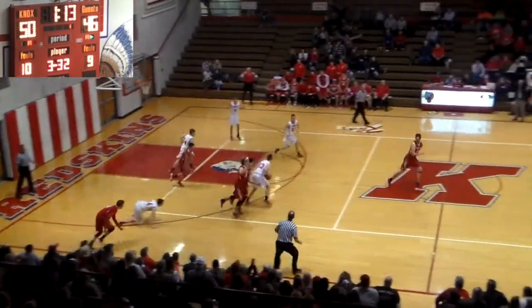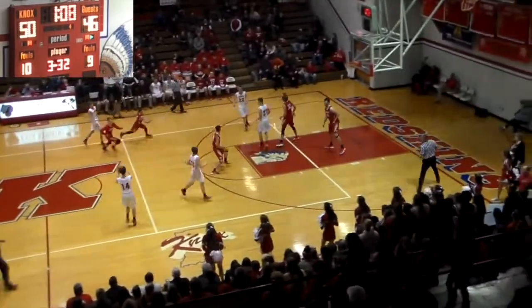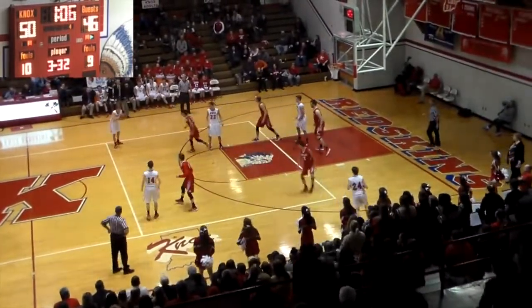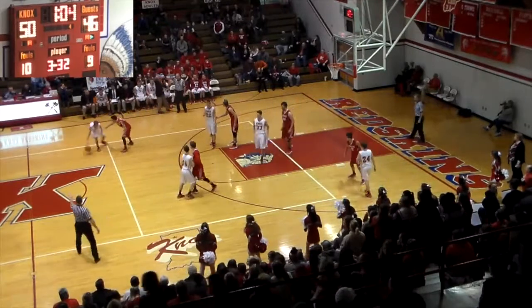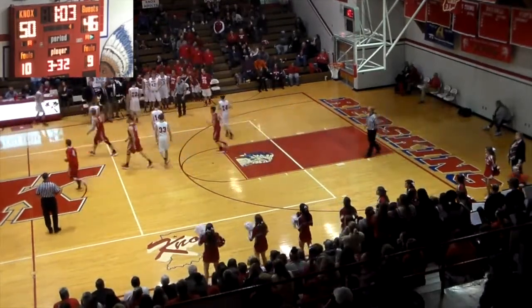Redskins come up with great effort by Code. Gets it to Reisner. Now Kruger has it. Now Code across the court. Now back to Kruger in the left backcourt. Minute 4 remaining. And Knox wants a timeout, mainly to get number 23 back in the ball game.